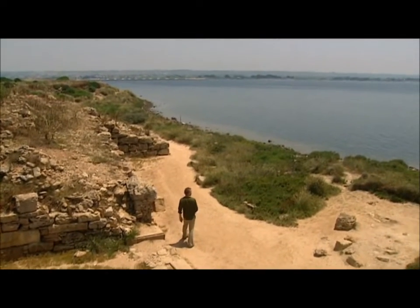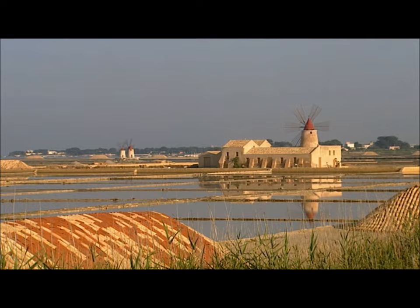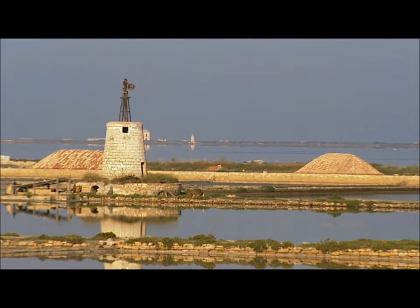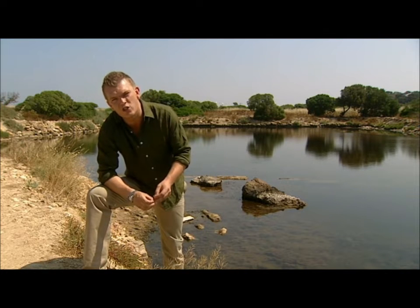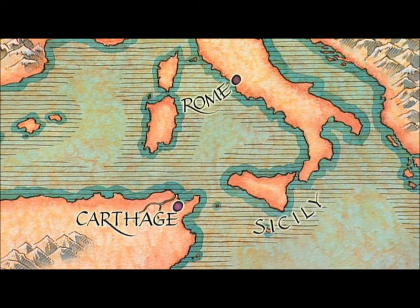There were good reasons why Rome wanted Sicily so badly. Rome was governed by fear. Sicily was only a short hop away from mainland Italy, and places like this dock at Motia were fantastic for making sure that Carthaginian ships could be rearmed and restocked for a potential strike on the Italian mainland.